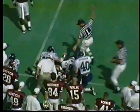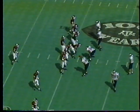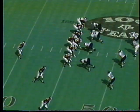Straight drop by Pulling, throwing back to the right. Going to be caught by Matthews. It'll be enough for a first down. Goes to the Aggie 46. Did not get out of bounds. Clock will continue to roll. Corey with a perfect strike to him and a first down for the Aggies. 9 receptions in his last 2 games. 10 now in the last 3 for Ryan Matthews.